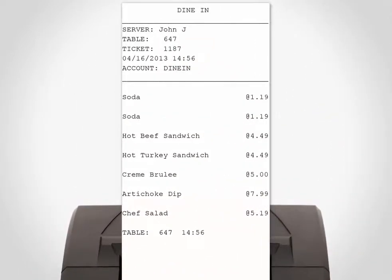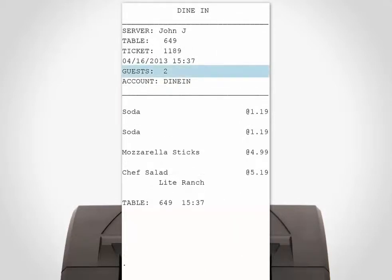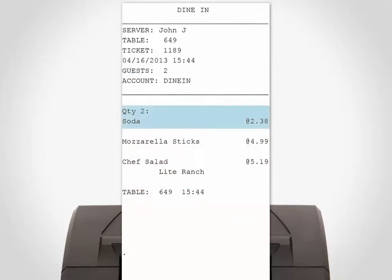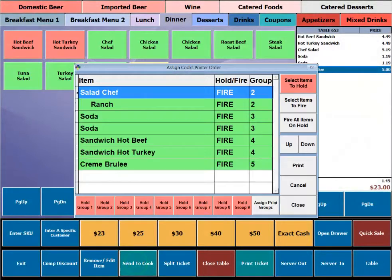Items may be printed in the order in which they were entered or may be grouped by course. Kitchen tickets can be customized to show information such as guest count, item number, quantity, and alternate language text. For fine dining establishments, a hold and fire option is also available, allowing servers to send only the items that need to be prepared at that time.